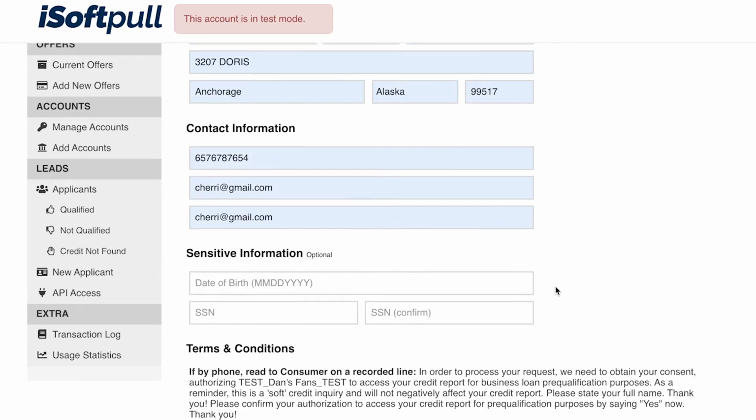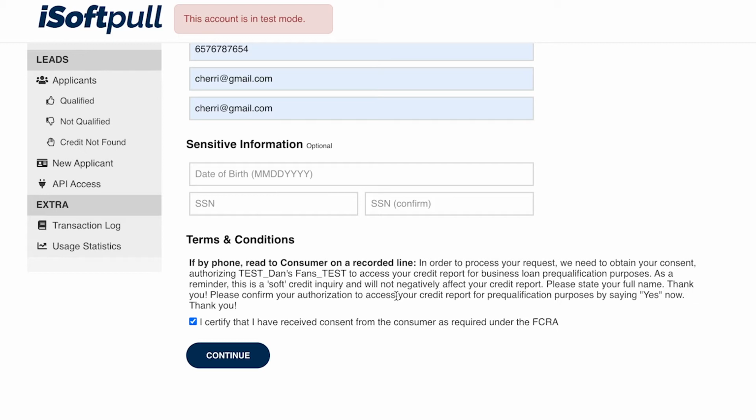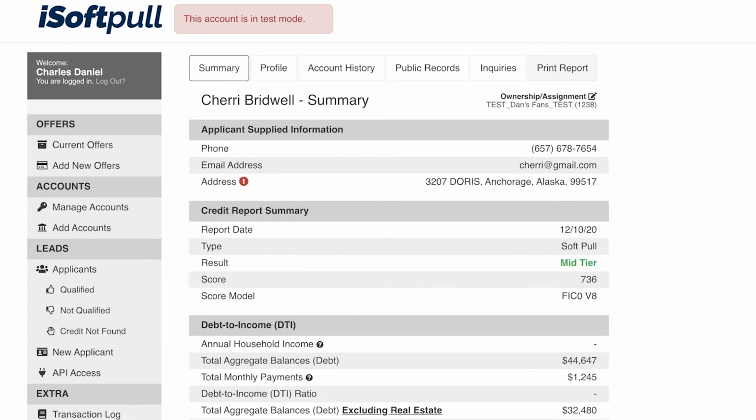If I scroll down a bit more, you'll see this paragraph is a script you can use to capture the borrower's consent over the phone on a recorded line. That's one way to do it. If you've already captured consent on a borrower's authorization form or a loan application, we're good to go. We trust you that you've done it when you click this box here that says, I certify that I've received consent from the consumer. Once you click continue, a report will automatically pop up, and let's take a look.